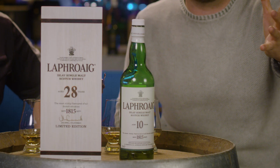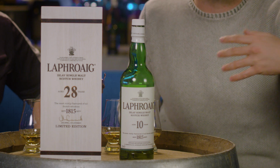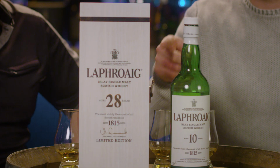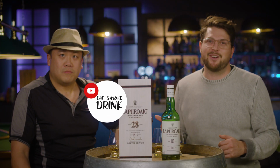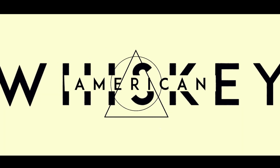We've got the Laphroaig 10, a bottle most people can find everywhere. You might have tried it. It's in a lot of bars, it's in a lot of bottle shops. But we've got a bottle you probably haven't tried, and that's a Laphroaig 28. And this is going to be an interesting test. I've also got Henwood here, so got him back on the show. He's brought some more whiskey, and it's going to be an interesting comparison.